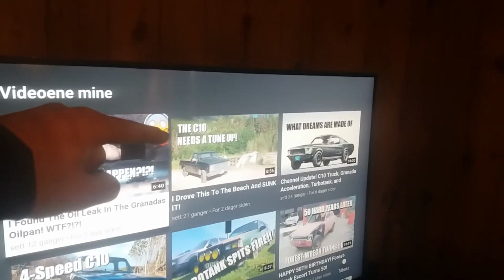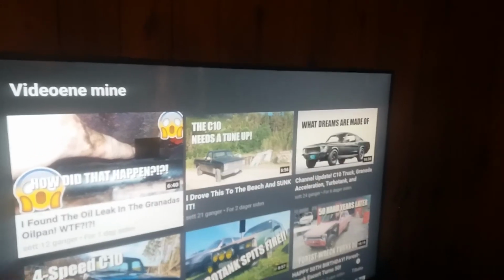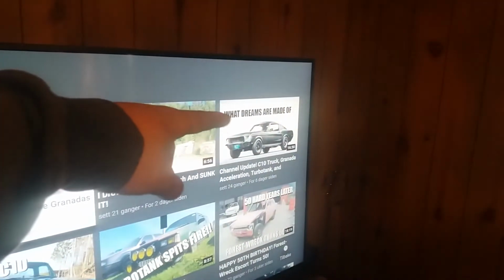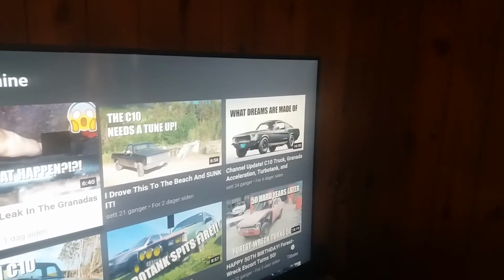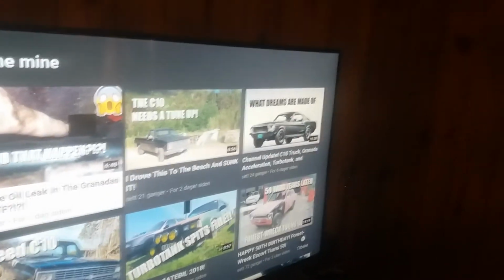C10, I drove that thing to the beach. It is just sitting right outside the porch here right now. It is that video, I drove it for a little bit and talked a little bit about what's happened to it since that video. That one is just channel update. I was driving the Granada and figured out I had time to shoot a little video. Includes Granada's acceleration actually with the 2.6 V6.